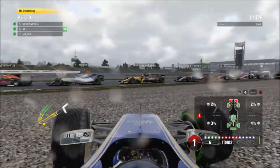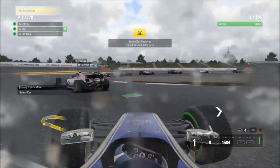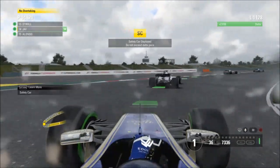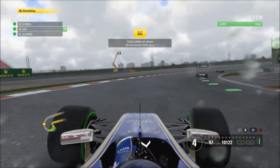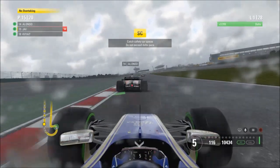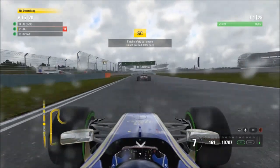Oh my word. Straight into the barrier, and that's us going down the ranking. Safety car straight out as well, guys. Hamilton, what are you doing? Jesus Christ. Oh, so coming up to the end of the first lap, guys. And we're under safety car. Alonso's just overtaken us under safety car.